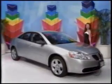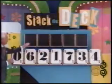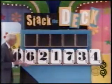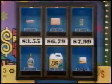Pontiac G6 sedan comes with standard equipment plus preferred package and paint and fabric protection. The Pontiac G6! And to win that car, you have to fill in the price right up there from these numbers, but we can make it easier by stacking the deck. And we can stack the deck with these two products right over here.